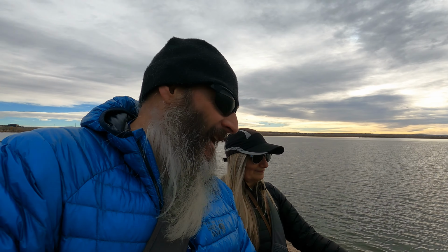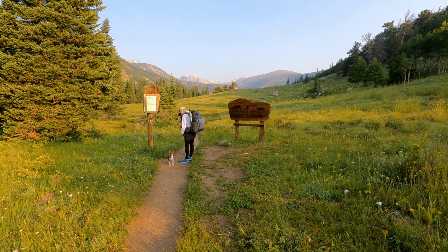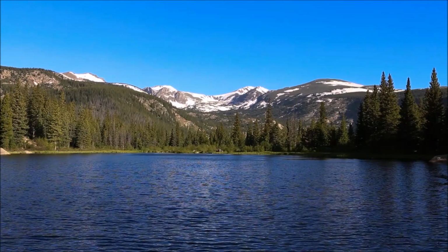Another installment of Airport to Alpine. This time we want to talk about the Hessie Trailhead. The Hessie Trailhead is an Indian Peaks Wilderness access point and has a ton of different trails. Amazing trails. But you can get from the airport to the Hessie Trailhead for not very much money.